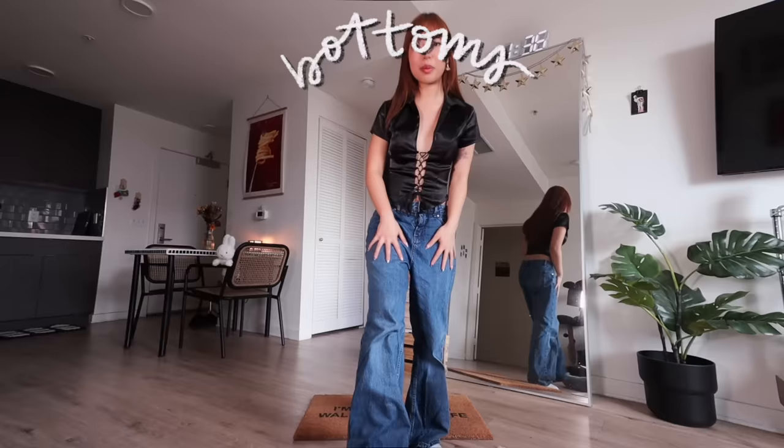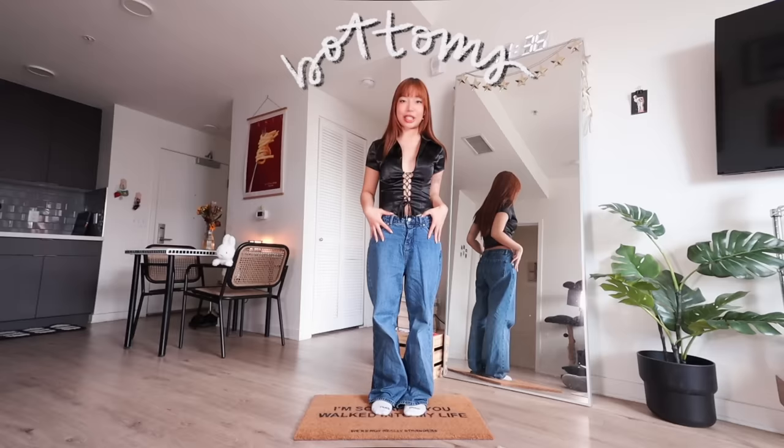Oh my gosh, how can I forget about bottoms as well? These are my favorite jeans in the world. I talk about them all the time. But again, I found that I really like low-rise jeans.